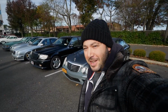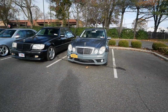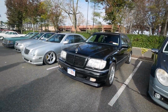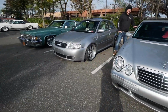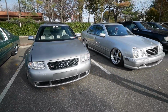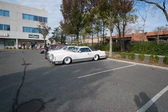People say that the drive to the meet is half the enjoyment, and I've so far had a blast. Look at these babies. I mean, mine is not stanced out, so it's not supposed to be here. And then you got the E55 on air and the S3. I don't believe too many cars are gonna show because of the weather. It's really cold, but look at this.